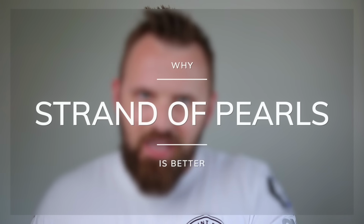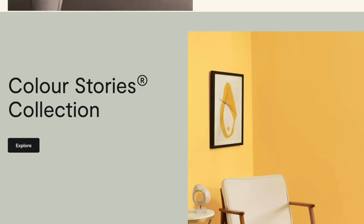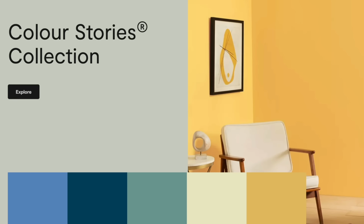So let's briefly talk about why I like Strand of Pearls better than Pale Oak. It's not often that I say this color is better than that color because there are so many different situations where Pale Oak would be the superior choice. But in general, you really have quite a few things that make Strand of Pearls a more compelling choice overall. It's newer, new kid in town. It's part of the Benjamin Moore's CSP line, which not only are entirely unique and brand new colors, but they all have rather complex formulas or formulae. I think I got it right the first time. The CSP line is known to have many different colorants that go into each color, meaning they have a lot of depth hiding under the surface.